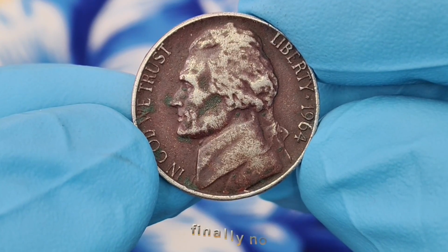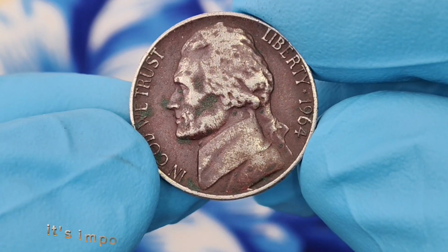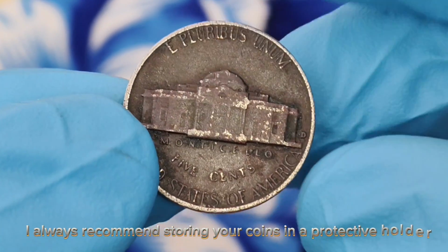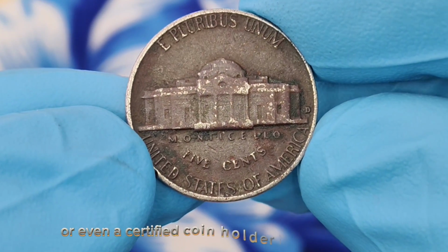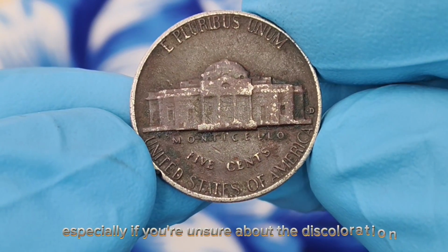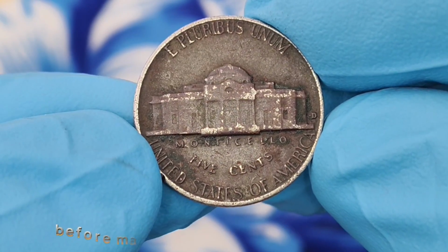Finally, if you're holding onto one of these rare Monticello Jefferson nickels in black color shade, it's important to properly care for it to maintain its value. I always recommend storing your coins in a protective holder, like a 2x2 holder, capsule, or even a certified coin holder if it's really valuable. Avoid cleaning your coins, especially if you're unsure about the discoloration. Many collectors believe that cleaning a coin can lower its value, so always consult an expert before making any changes to the coin's appearance.